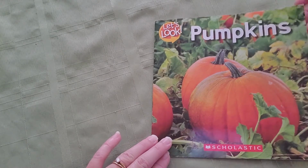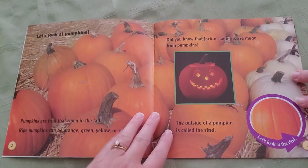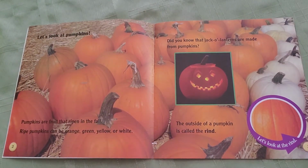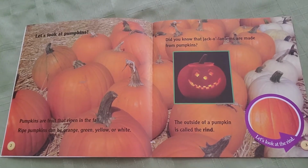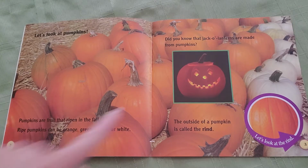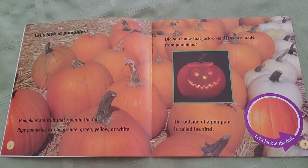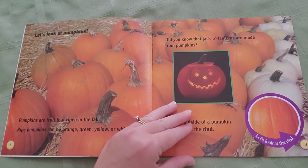This book is called Pumpkins. Look at pumpkins. Pumpkins are fruit that ripen in the fall. Ripe pumpkins can be orange or green, yellow, or white. Did you know that jack-o'-lanterns are made from pumpkins? The outside of the pumpkin is called the rind.